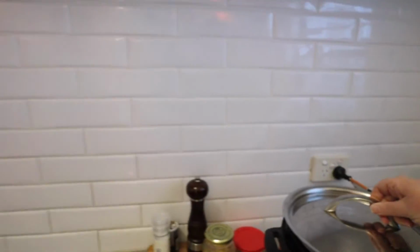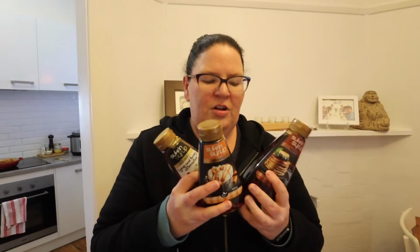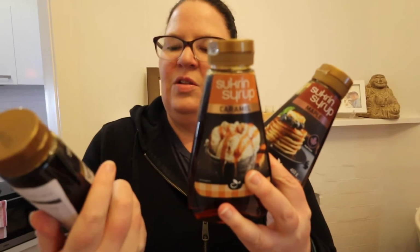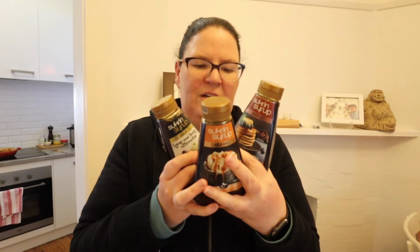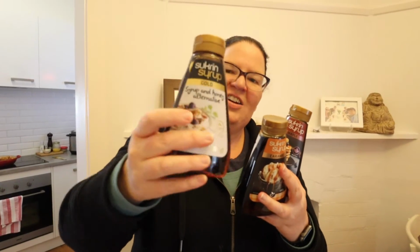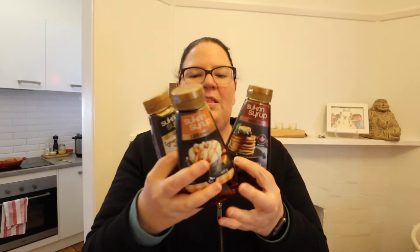Oh, yum. We also have received a couple of exciting deliveries. These are the new and improved Sukrin syrups. There's gold, caramel and maple, and they're no longer IMO. They were IMO before, so I think they don't affect your blood sugar like they did before. But the thing that I like about them is they're really thick. You can kind of see, compared to other sugar-free maple syrups, they're really thick.